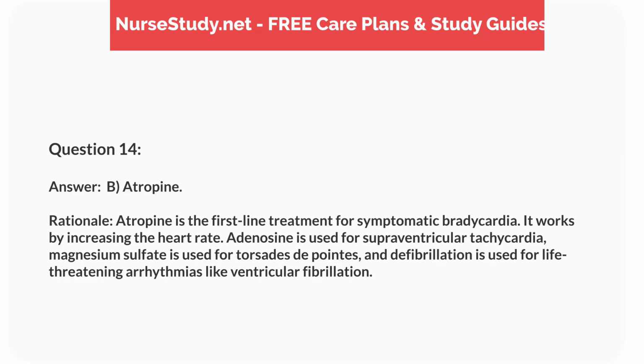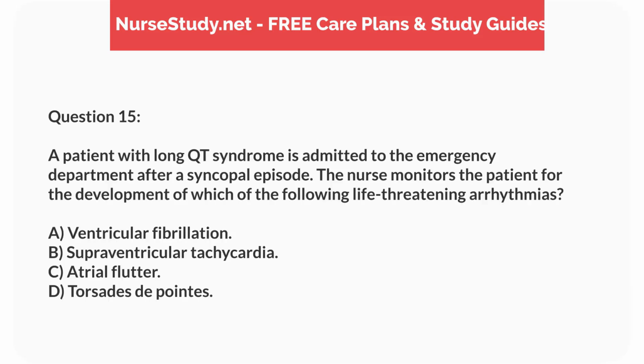Atropine. Rationale: atropine is the first-line treatment for symptomatic bradycardia. It works by increasing the heart rate. Adenosine is used for supraventricular tachycardia, magnesium sulfate is used for torsades de pointes, and defibrillation is used for life-threatening arrhythmias like ventricular fibrillation.